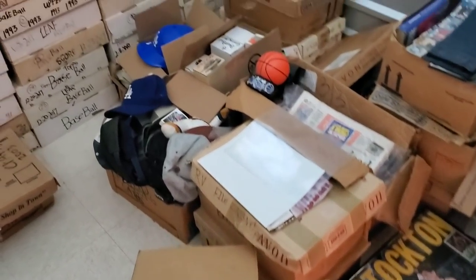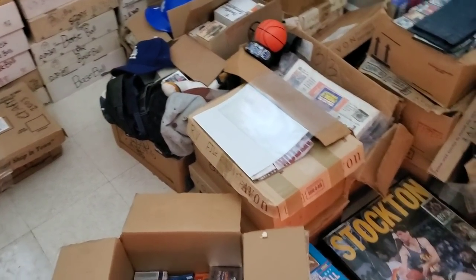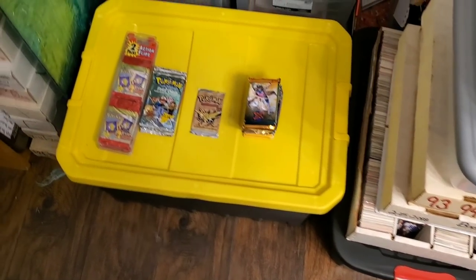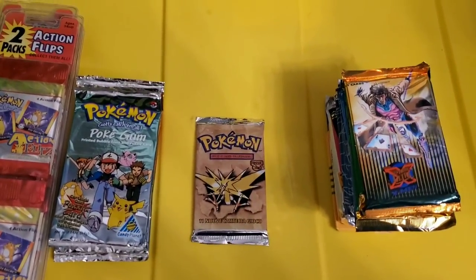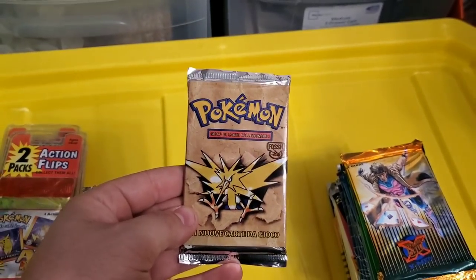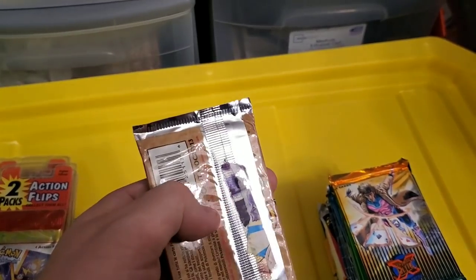All right. Well, let's cut to the house where I'll show you some of the cards. All right, we are back at the house, and I'm going to show you some of what I found that is pretty interesting. So let's start off with the big one. I found this original Pokemon Fossil sealed pack.